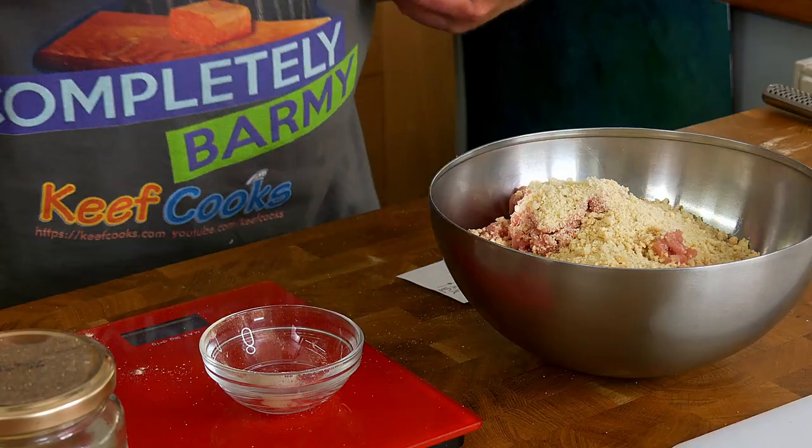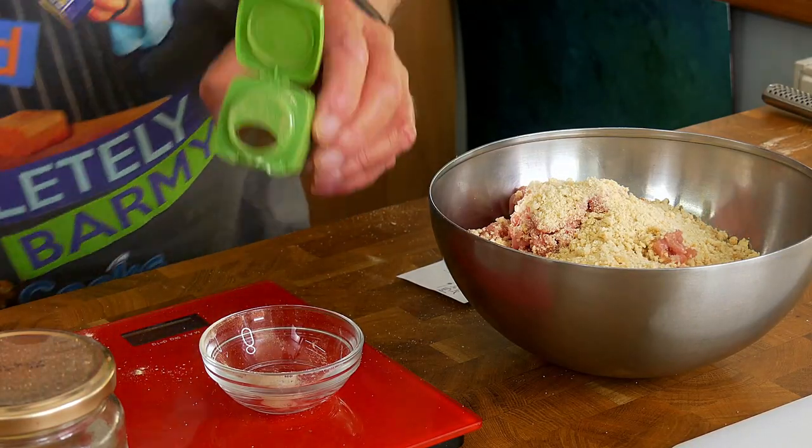For the seasoning, we need 36 grams per kilo, but we've only got 600 grams. So what to do? Well, divide your 36 by 10, you get 3.6 per 100 grams, and multiply that by 6, gives you 21.6 for your 600 grams. Clever, eh? So let's see if we can weigh that.